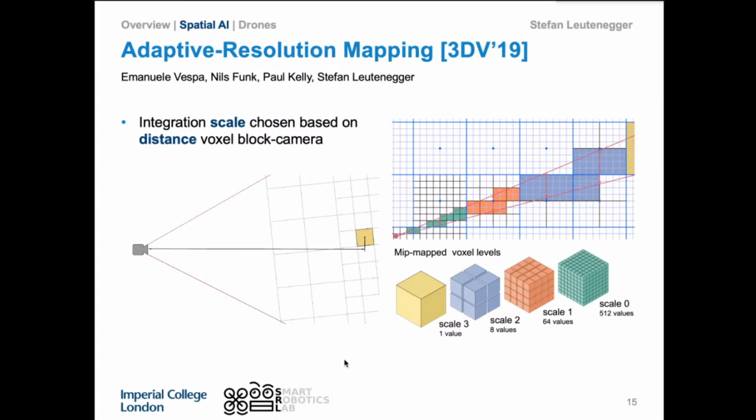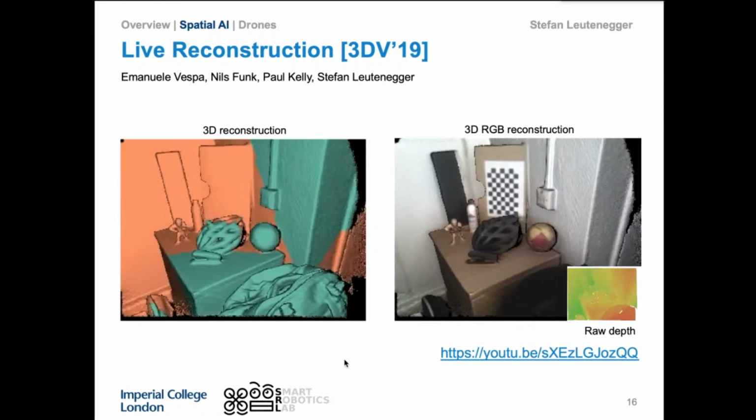It's visualized on the right as well, where you see it's kind of a mini frustum of 1 pixel basically from a camera that now allows you to select the appropriate resolution as this mini frustum, of course, grows in space with increasing distance from the camera. And this allows really to avoid aliasing artifacts and to also speed up the mapping process. So here's an example of what that looks like.